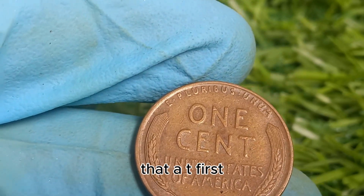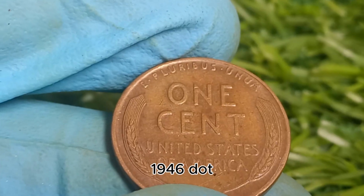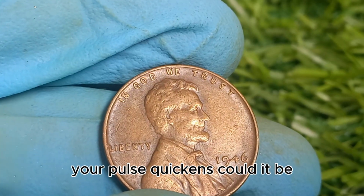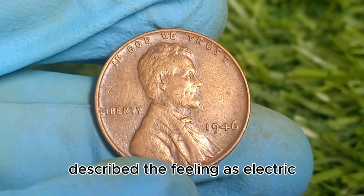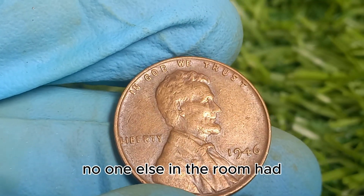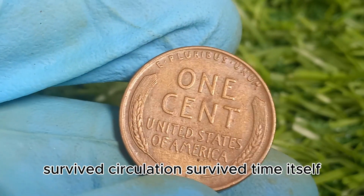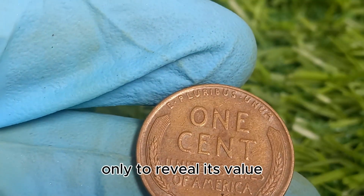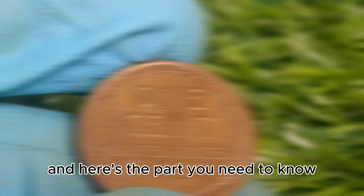At first, nothing looks special. Then your eye catches the date, 1946. And beneath it, no mint mark. Your pulse quickens. Could it be? Collectors who've seen it describe the feeling as electric. They knew instantly. They were holding something no one else in the room had. A forgotten treasure that had survived the war, survived circulation, survived time itself, only to reveal its value in the most dramatic way imaginable.